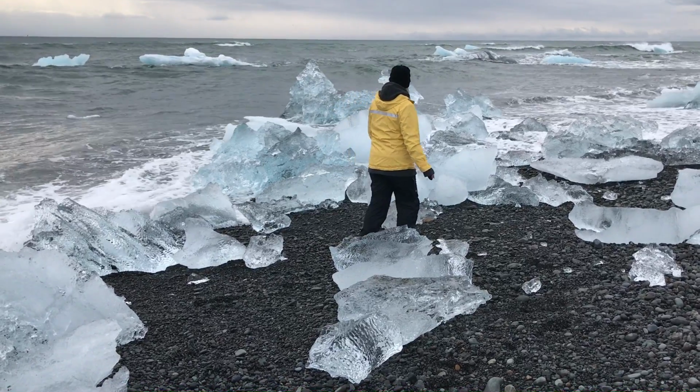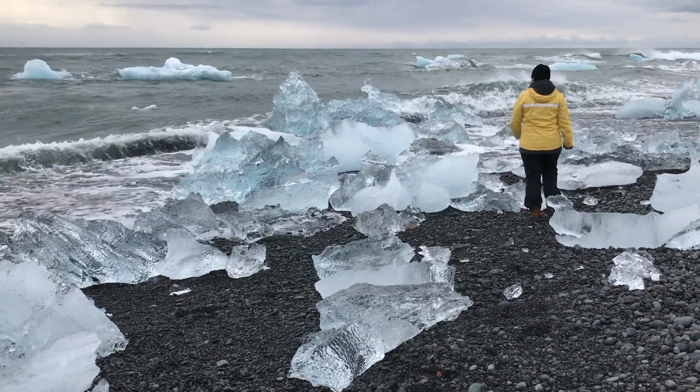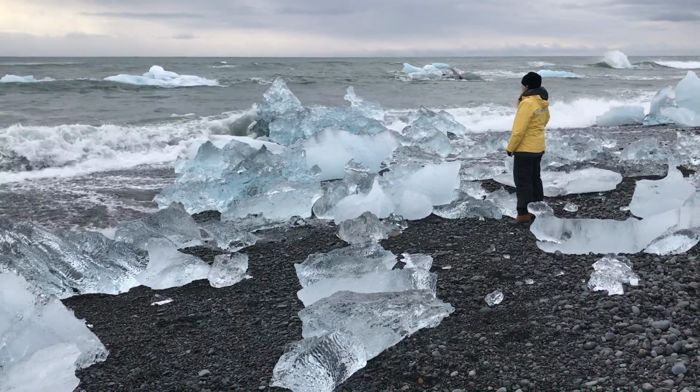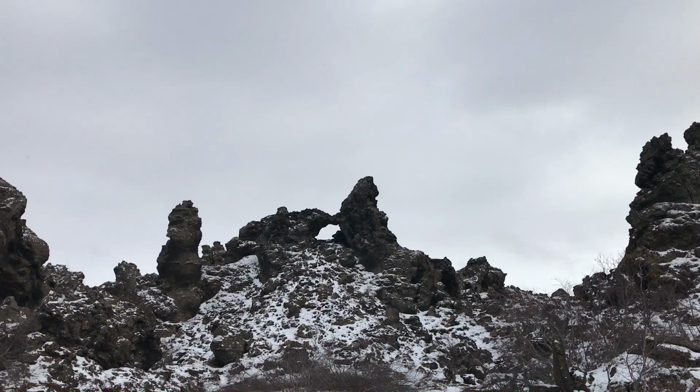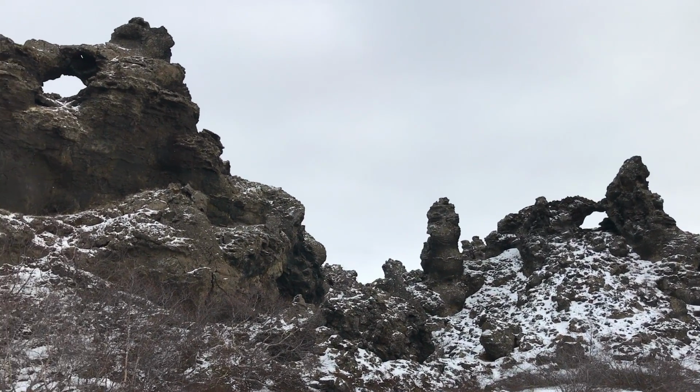November is considered low season for tourism in Iceland. So this means that you will not have as many travelers around at the sites. And then also during this time, it's possible that accommodations or rental prices could be a bit lower just because they want to encourage, obviously, bookings during that time.